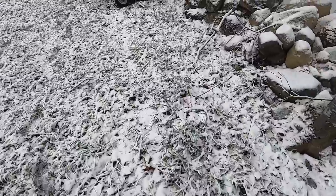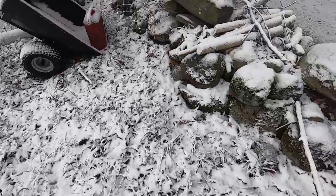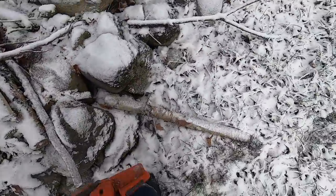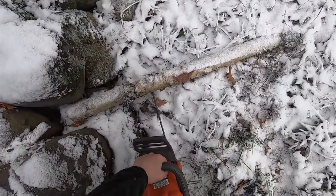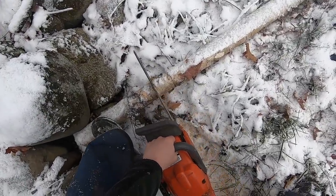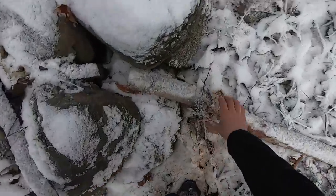Still haven't decided what I think of the chain yet. Got some birch over here. Let's try cutting some birch up. Hear that whistle? Cuts that birch nicely.